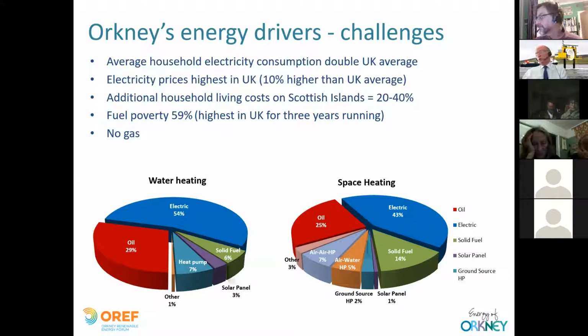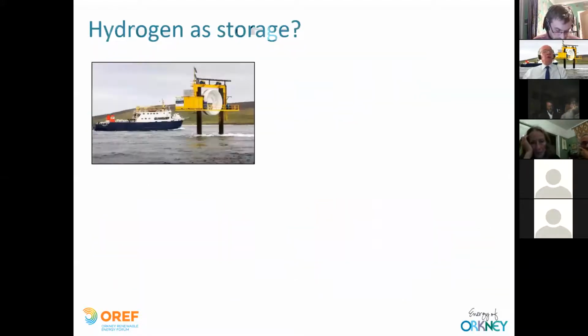I'm conscious I'm overrunning a little bit, so I'll just catch a couple of pieces of what we are doing about hydrogen. I mentioned we are producing hydrogen from tidal energy, and this really came out of this photograph at the start, which was one of the ferries, of which we have 9 that operate within the islands, and that ferry uses around 16 megawatt hours of diesel a day.